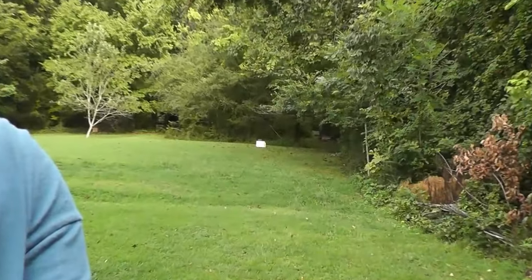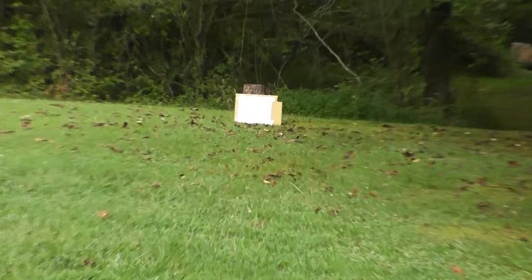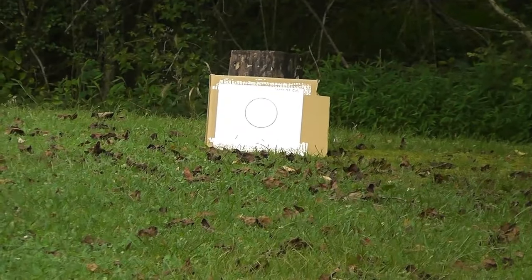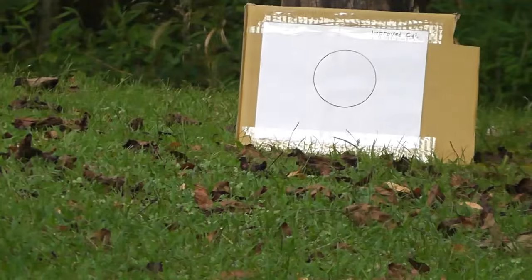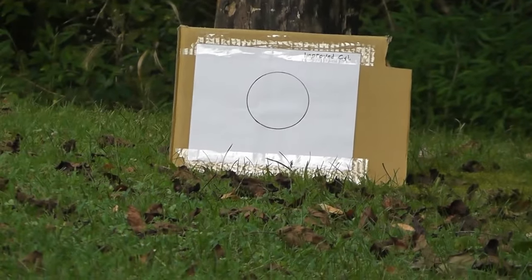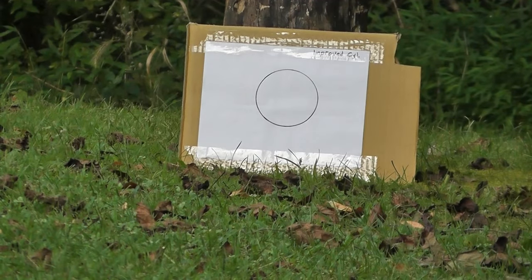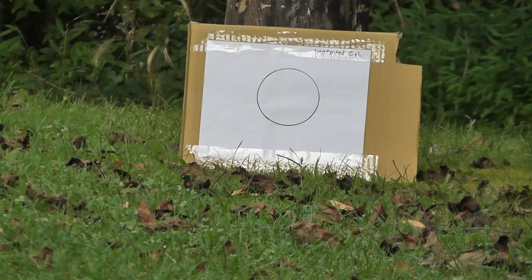Okay, now we'll get zoomed in here on this target. That's exactly 30 yards out there, folks. We'll get a little closer. Okay, there it is. I'll do my best to get it centered up. Here we go.